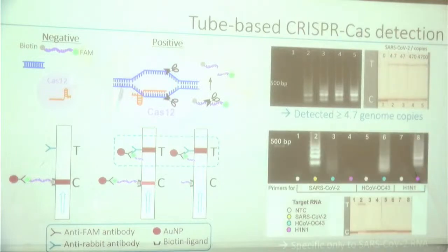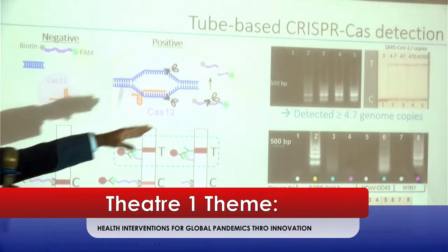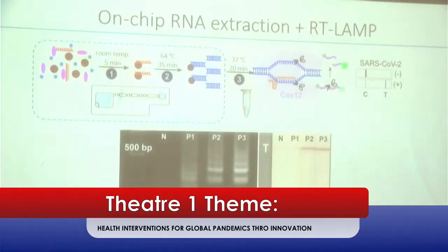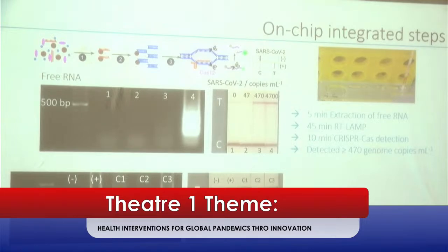Okay, so just more on the same, explaining how it works. If you have a negative test, you just see the line on the control. But if you have a positive test, the Cas enzyme is activated and it does collateral cleavage. And then you have the quencher and the fluorescence dyes binding to the antibodies on the test line, and then you'll see a signal. And these are comparison tests with the normal gel in the lab, just to show the comparison between our test and the gold standard. And so this is just more data on that, with different processes, basically comparing for validity.